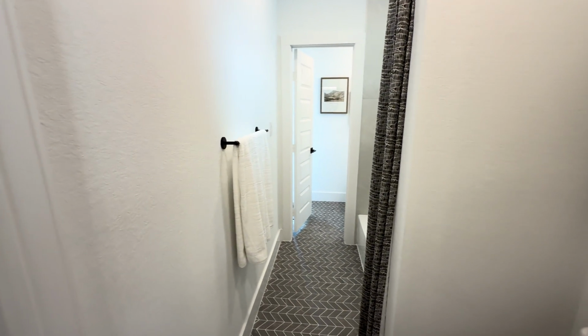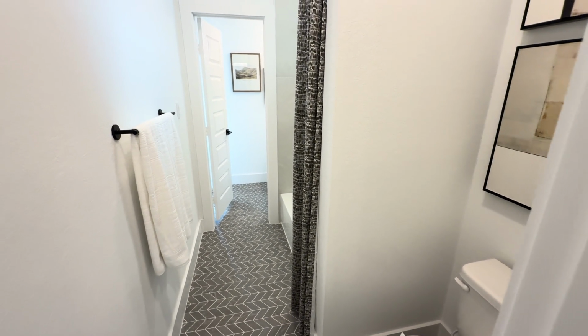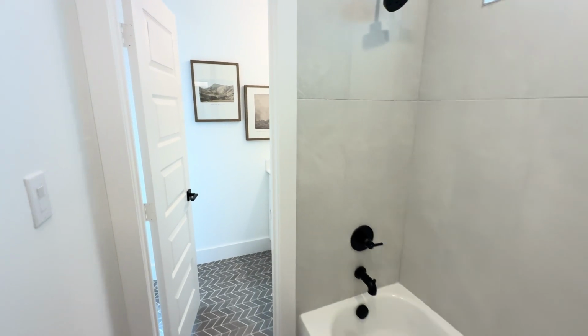So, this is kind of like a little Jack and Jill setup here. Beautiful. Look at that.